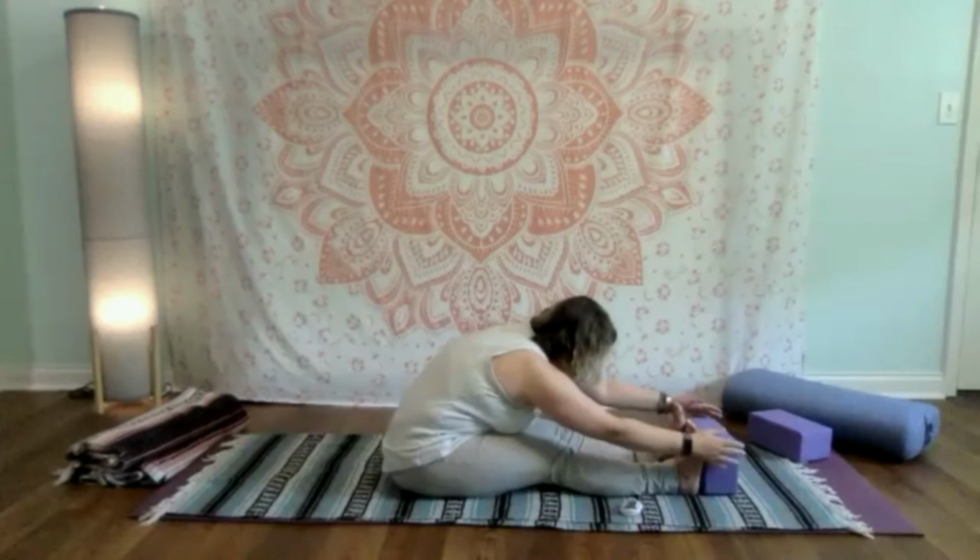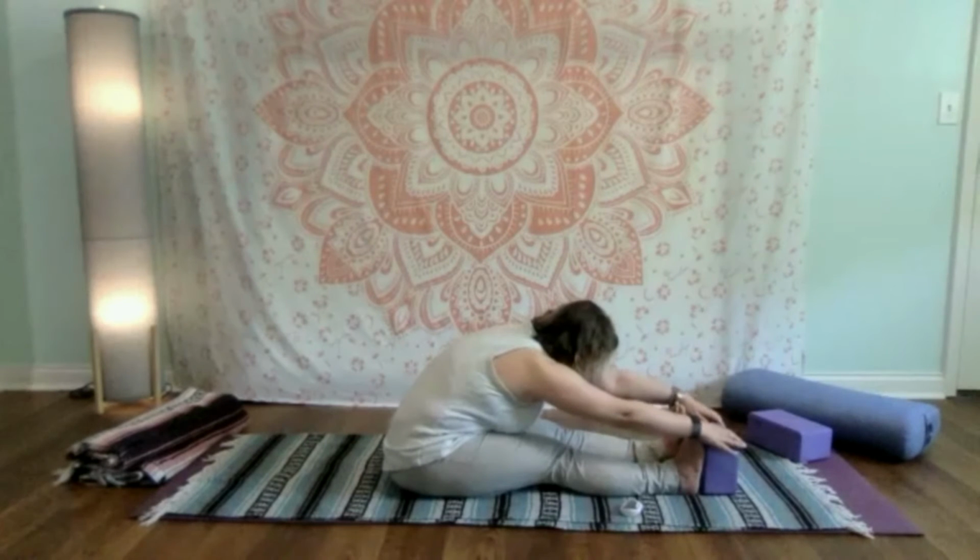So remembering as you exhale and settle in, your body will let you know when it's safe to go deeper. If you're holding on to the feet or holding on to a block, remember it's a light grip, not a death grip.